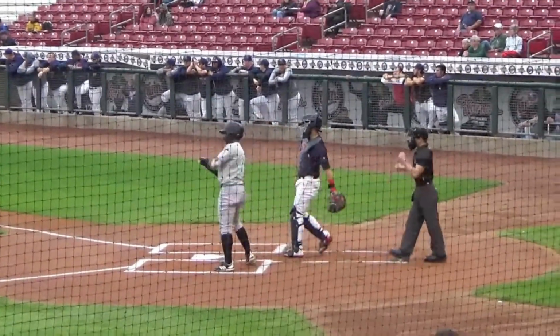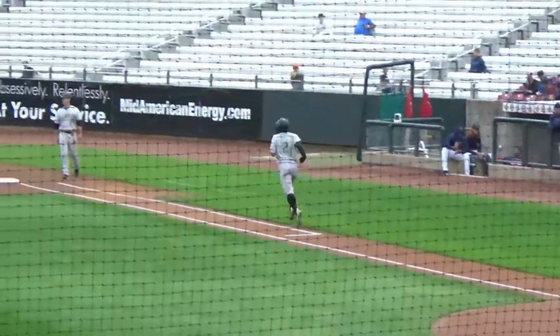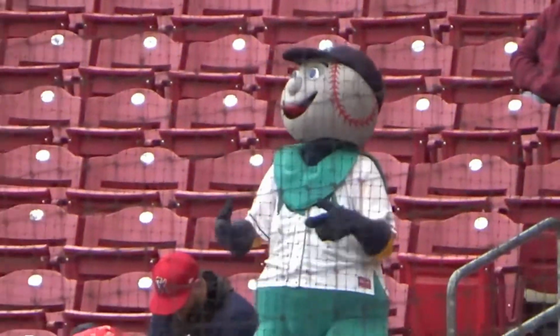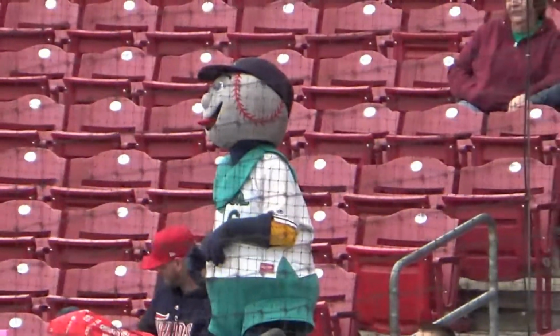Look at ball 1 already. Way to start the game. Look at that homely mascot over there, all alone by himself. He's got one guy to entertain over there. Oh, there's a few people over there, I guess, but that's most of the crowd. Come on, Peyton! Yeah! He's stumbling.